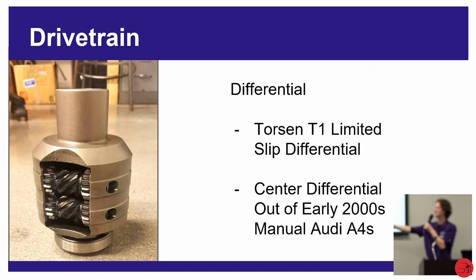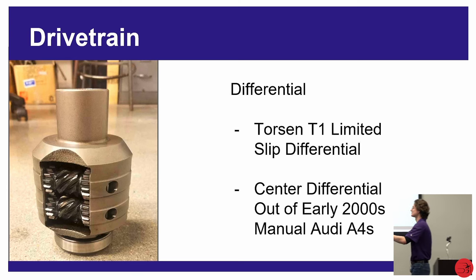And so this is the differential that the whole drivetrain subsystem is built around. It's a Torsen T1 limited slip differential, and we pulled it out of an early 2000s manual Audi. And then we custom make our own housing to make it lighter and keep all of the oil sealed. So yeah, that's pretty much all of the drivetrain subsystem. I'll be handing it off to Electrol.